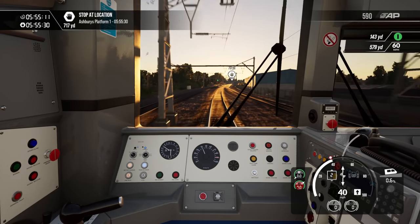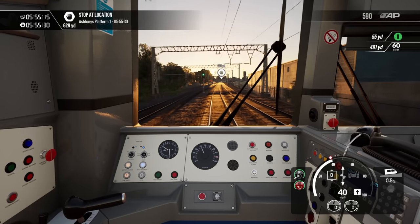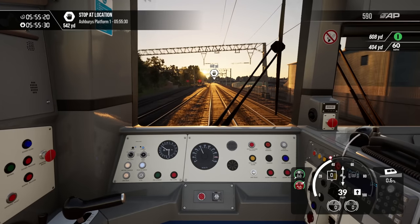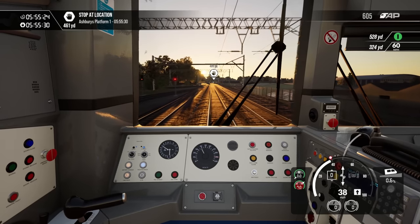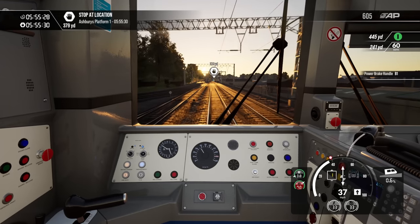What 323s need. A bit of speed set, a bit of lazy driving on my part. That's not good. Driver's telephone going off in the cab. Oh, that should be switched off. Goodness me. If we're going to play it, we may as well play it properly, haven't we?